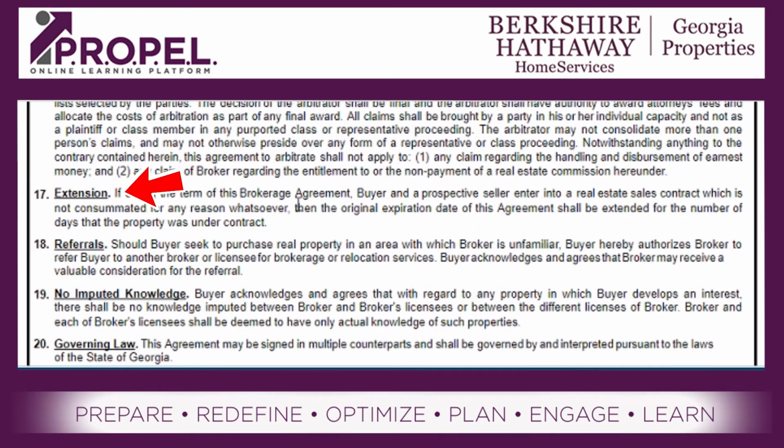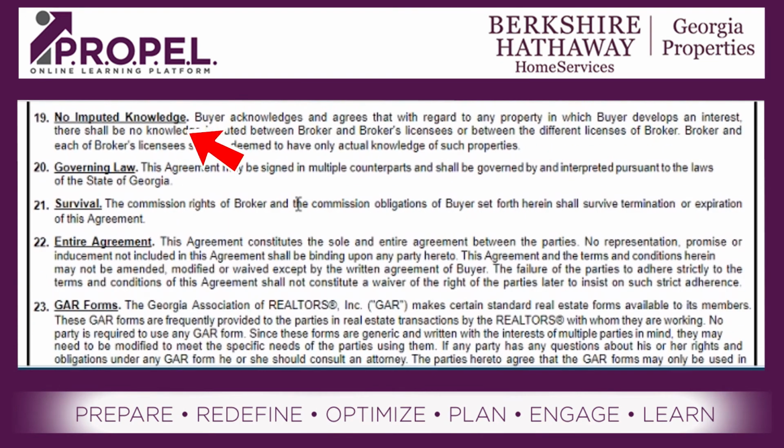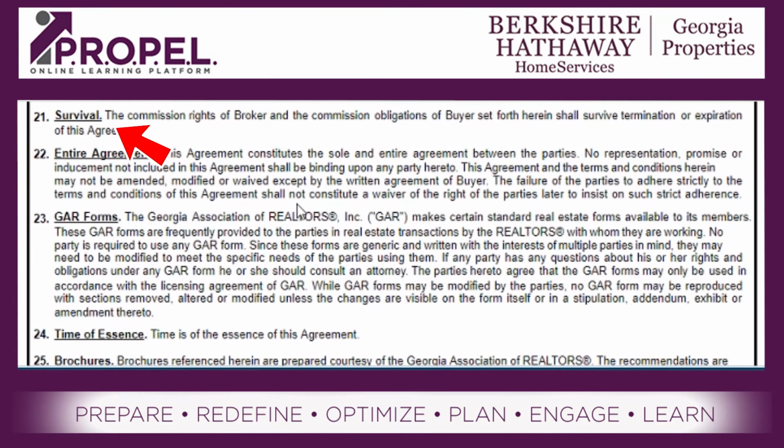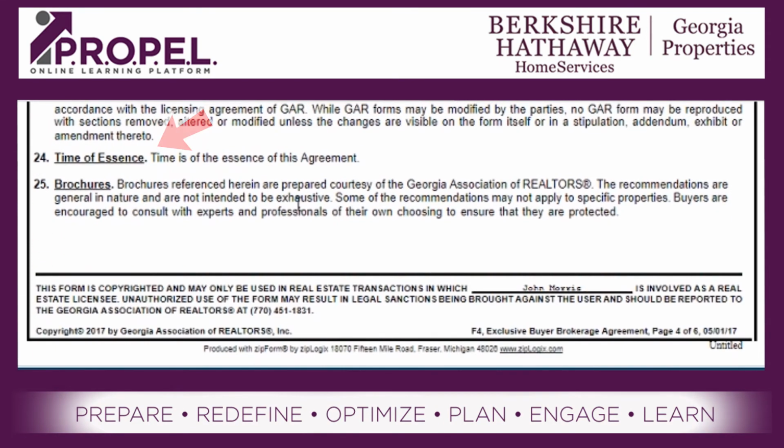17 is your extension. 18 is our disclosure rule for any referrals that we might pay. 19, we don't really have any, or the buyer acknowledges that they develop interest in the property and that the broker really has no actual knowledge of the properties that we see. So it's a hold us harmless kind of piece there. 20 is the governing law of the state of Georgia, the survival of the agreement, the entire agreement, that it's a copyrighted GAR form, time is of the essence, and then brochures.